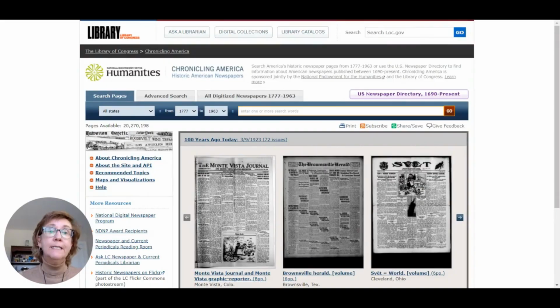Okay, we're over here at Chronicling America. It is a free newspaper website. It is part of the Library of Congress. And this is really my first stop again for newspaper research. It's quite easy to search. As you can see here up in the left-hand corner, they have over 20 million pages of newspaper print that we can research. So that's obviously quite a lot for us to look at.